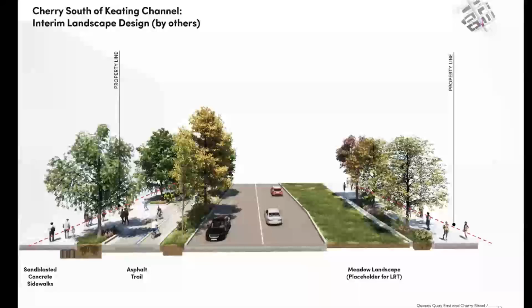South of the Keating, you've already seen this design, or at least you've seen the drawings of it. This is our rendering of it, which shows that the temporary version of Cherry south of the Keating employs this language of sandblasted concrete walks. It has an asphalt trail, but it's a beautiful, wide, tree-lined, multi-use trail. The roadbed supports both regular cars and the bus rapid transit. The placeholder for the LRT, which we're now designing in, was designed in a meadow landscape, and that's pretty cool, right? And hard to take away from people in the future. So we don't think we should.